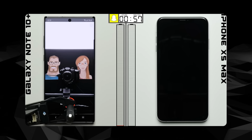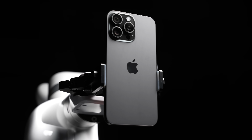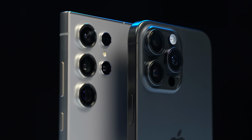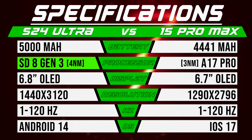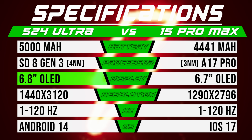It has been 1,618 days since the last time we saw a Galaxy phone beat an iPhone in a battery test. It was against the iPhone XS Max, but ever since the iPhone 11 Pro series, the iPhone has remained undefeated. But today, the Galaxy S24 Ultra is looking to finally change that, with it having the all-new Snapdragon 8 Gen 3 chip under the hood on all S24 Ultra variants.